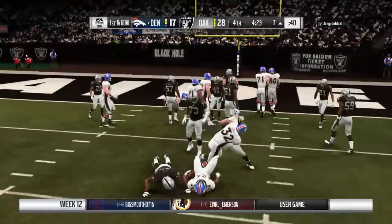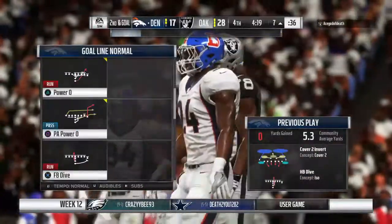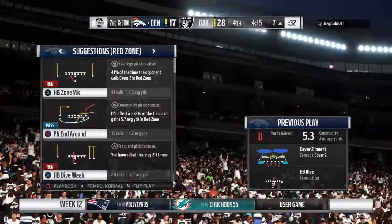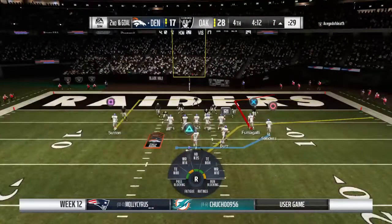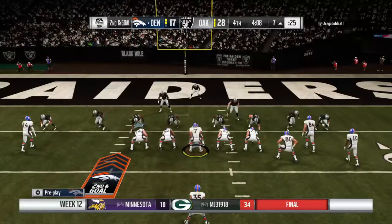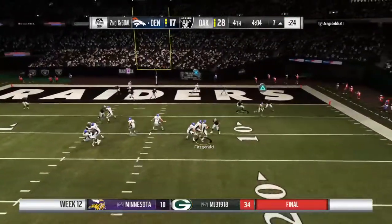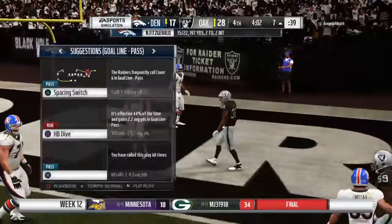Here's Freeman, and nothing doing. He's immediately taken down at the line of scrimmage. They'll say no gain on the play, and it'll be second and goal. They'll try again here from the 7 on second and goal. Off the play fake, he'll look to throw. Throwing middle, but it's incomplete.